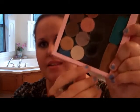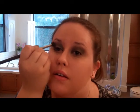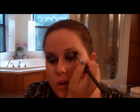Okay, now I'm going in with a black, and I'm going to use my small tapered blending brush from Sigma. I'm going to use this black color from Urban Decay called Oil Slick. I'm just going to go on the crease again, and in a swirling motion, cover the crease. Then after you're done doing that, go about a third of the way in and cover that.